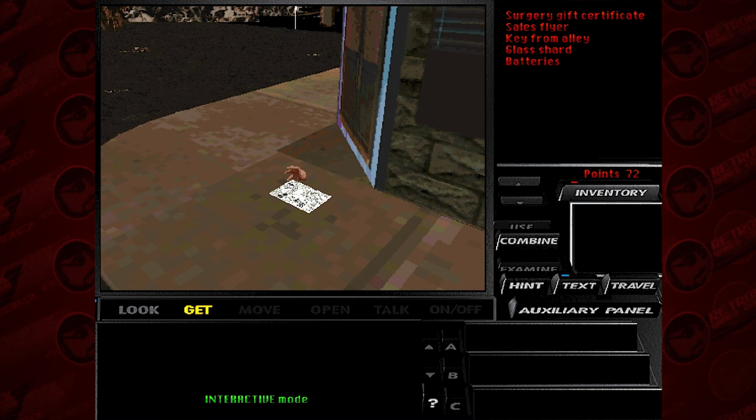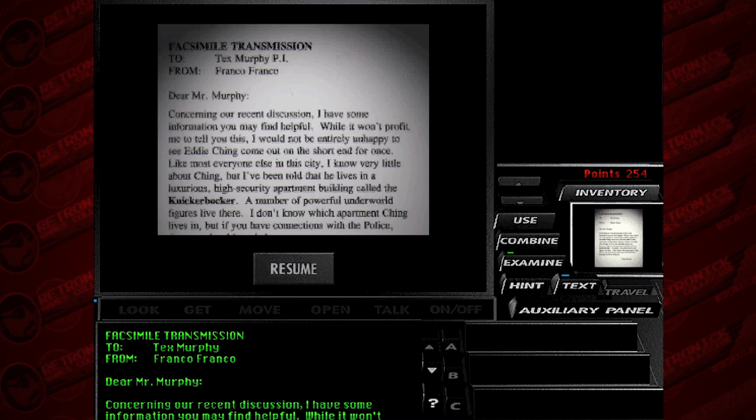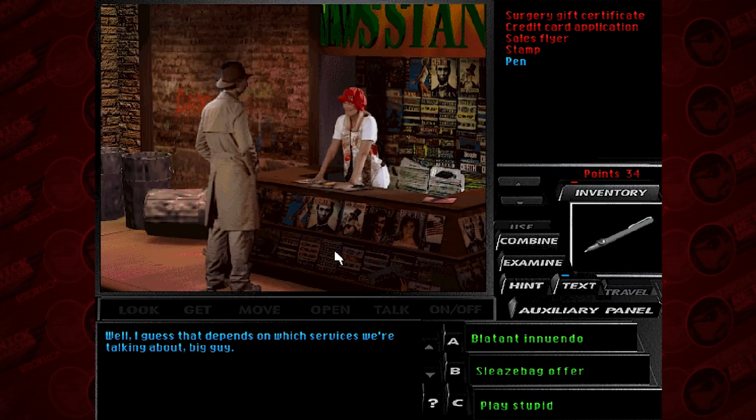To progress the story, you'll need to collect information, which comes in the form of newspapers, letters, and, most prominently, conversations.